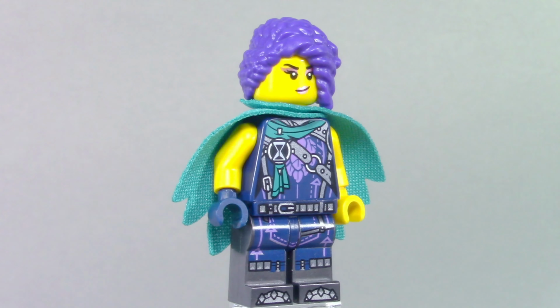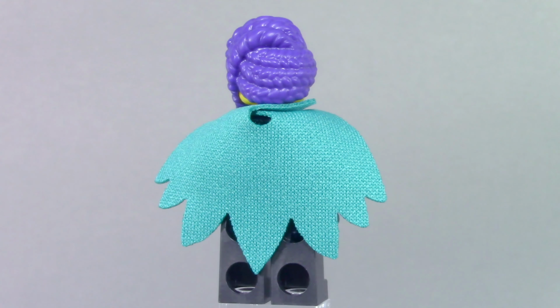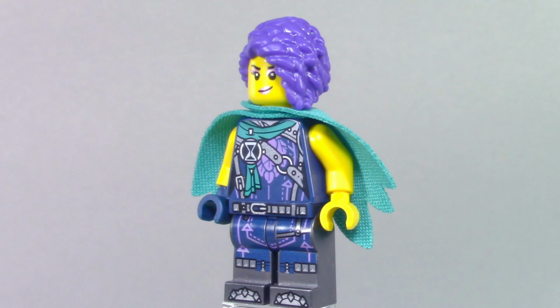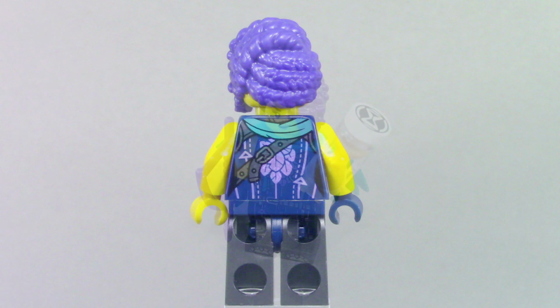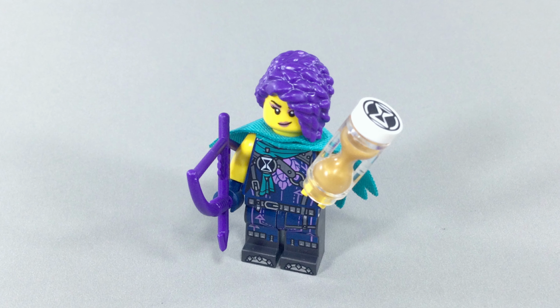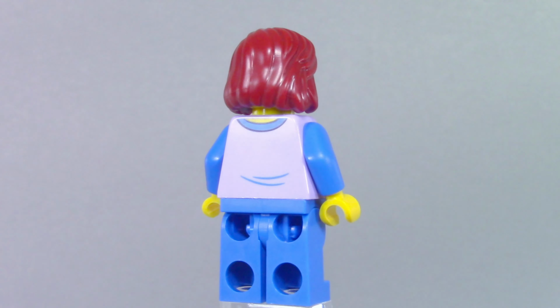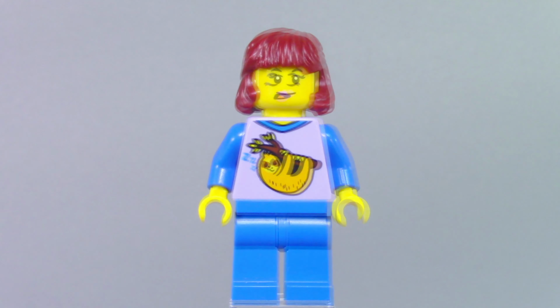Zoe is included in this set dressed in bandit-inspired gear, reflecting the fact that she's a time bandit. She has a brand new braided hairpiece and a double-sided head for additional expressions. I believe her feather-like cape is unique to her and contrasts her design well. She comes armed with her guitar string bow and an hourglass that is no different from the most common one included in these sets. Nova here is a girl caught in her own nightmares. She's all dressed in her pajamas and even sports a new face with multiple expressions, including a sleeping one.